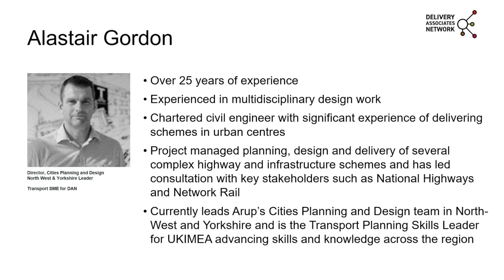So I'm Alistair Gordon, a director at Arup, and I'm also the transport SME for the Delivery Associates. I've got over 25 years of experience and a lot of experience of being involved in highway schemes, both in an urban environment, but also major highway schemes as well, and at all stages of the scheme, so from very early planning all the way through to design. And I've got schemes on site at the minute. So Javed, if you want to introduce yourself.